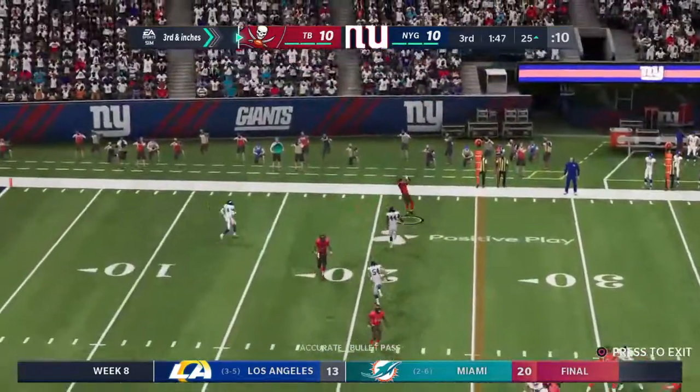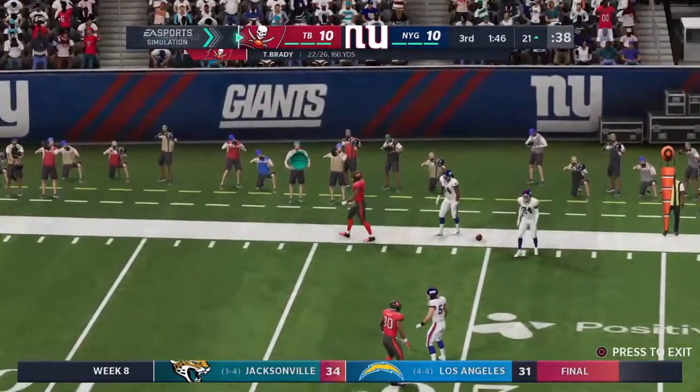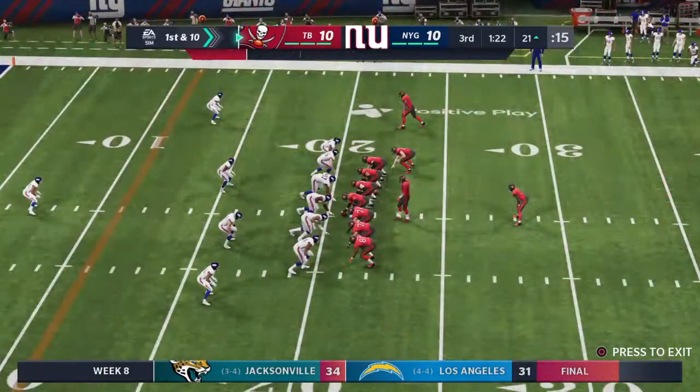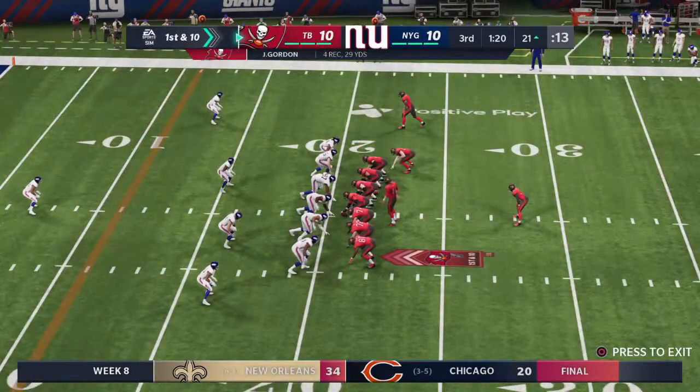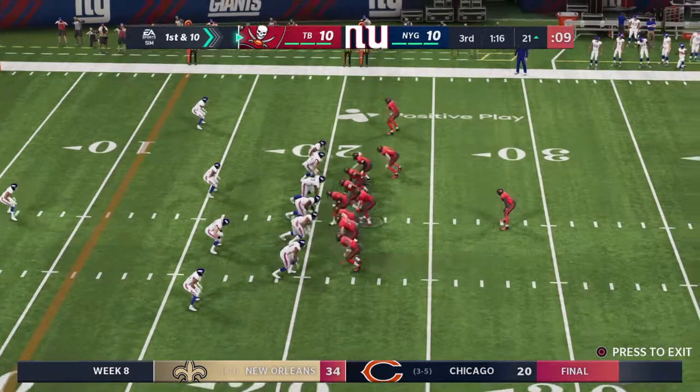Operating from the gun. Brady, open man is Gordon, complete. And he'll be out of bounds as he gets this down to about the 21 or 22. It'll be a pickup of 4, good enough to earn him yet another first down.